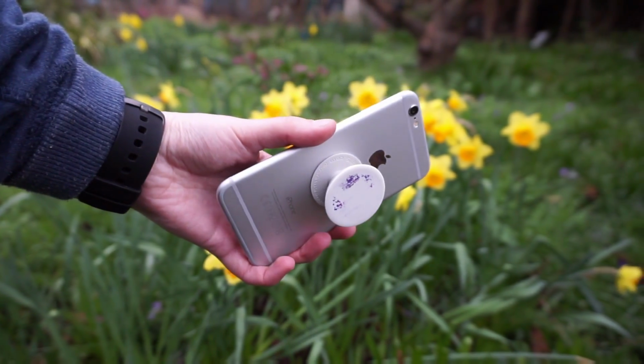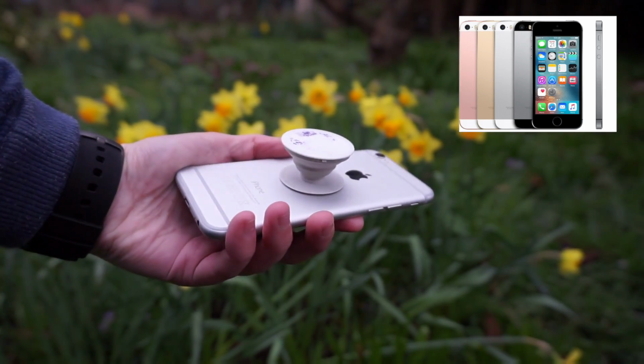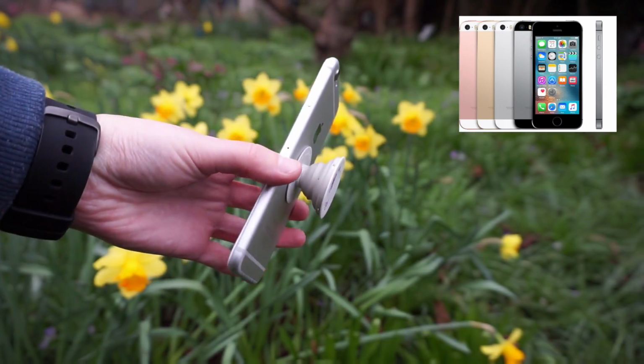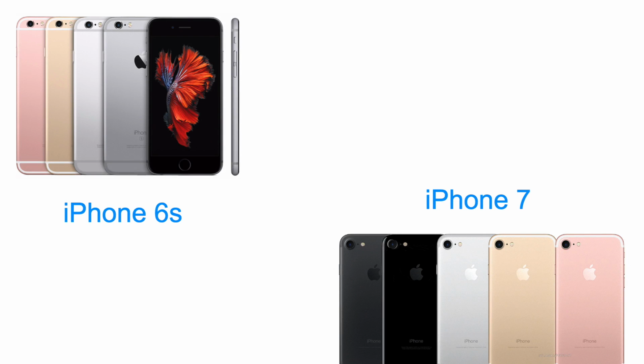However, if you prefer the smaller form factor of the iPhone 5S, the iPhone SE might be what you're looking for, as it's newer and faster than the iPhone 6 but still doesn't cost a ridiculous price like the 7. Or if you don't mind paying a bit more, the iPhone 6S or 7 might be for you, especially if you want a newer generation iPhone.